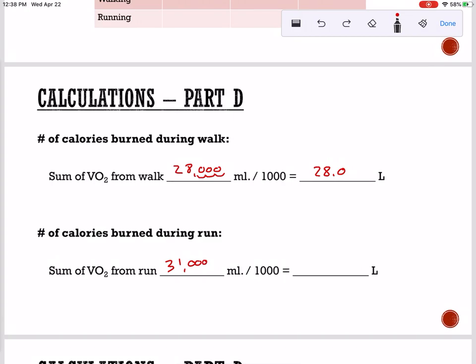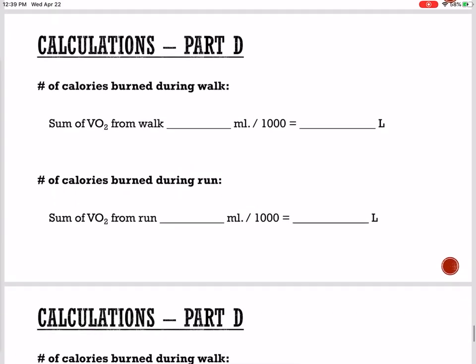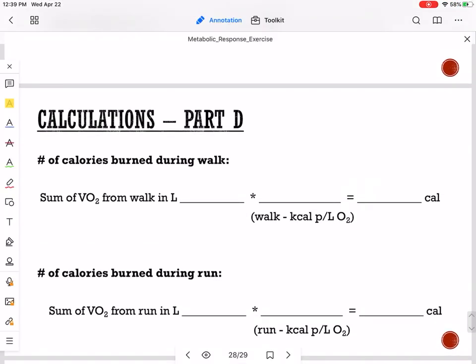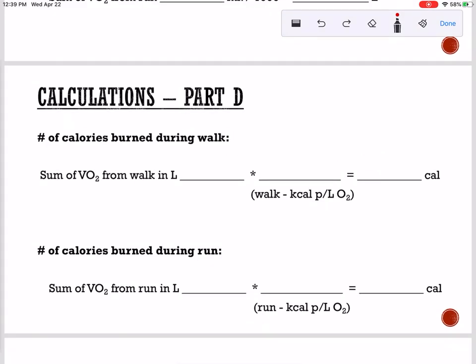Whatever your sum of VO2 from the run is, maybe it's 31,000. Again, you're going to write in the actual number. I would do the same thing. Move a decimal place over 1, 2, 3, and I get 31.0. These are not the real numbers. I'm just giving you an example. You're going to put in the numbers that you get. So you'll first take those sums of VO2 and you will divide by 1,000.